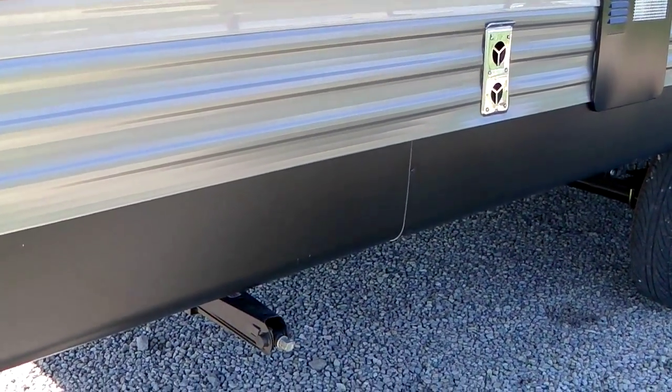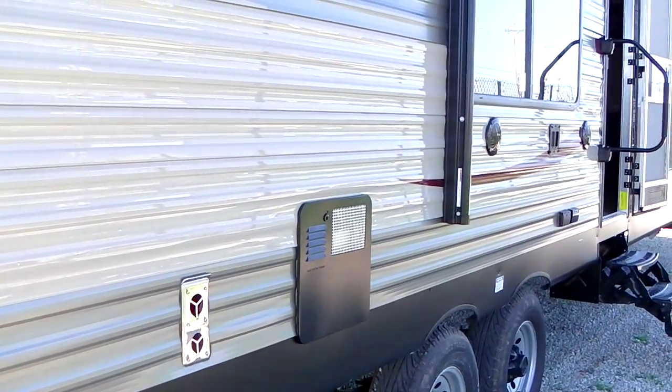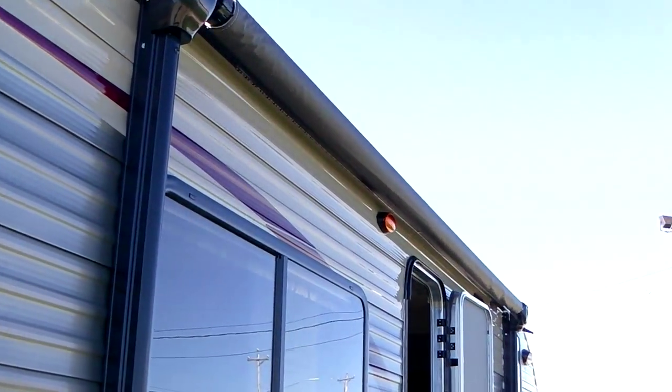This unit has manual stabilizers. It's got a gas electric water heater. It's quick recovery, direct spark ignition, electric awning.